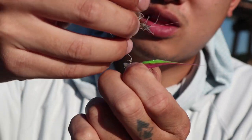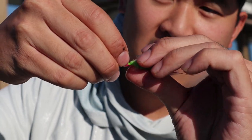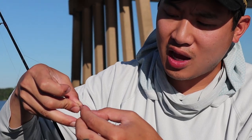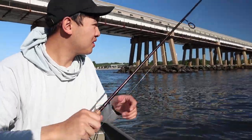Now there's many ways to put the shrimp on, but I like to do it this way, right under the head and through. Just like that, right? See how that looks? The other one I'm gonna hook the exact same way, just like that. Okay, now that I have it both rigged up like this, here comes the fun part.